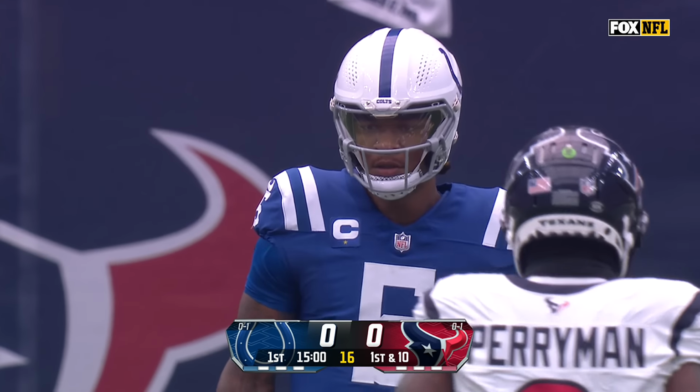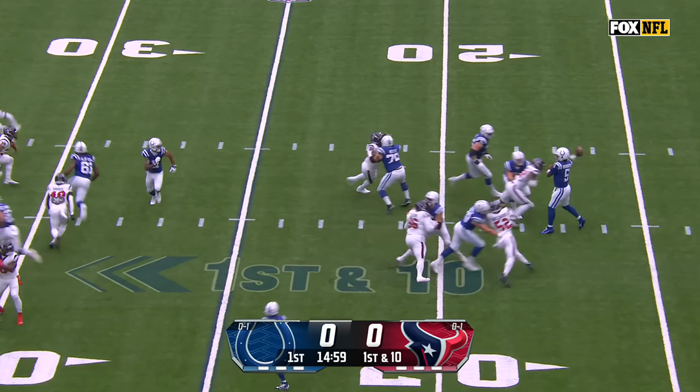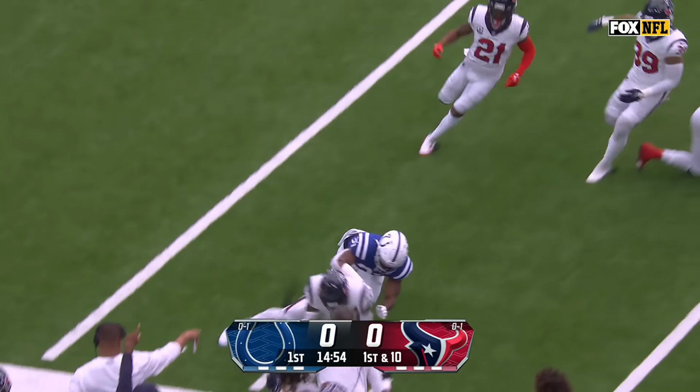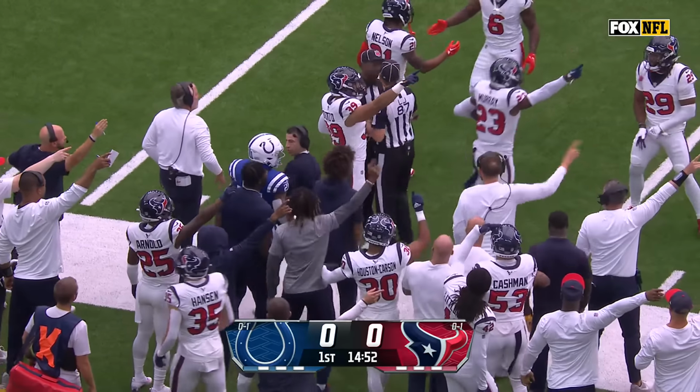But he has the speed and other athletic ability to go with it. And he's set to throw on first down. Dumps it short up across the 30 and a first down to Michael Pittman. The ball's out. Rolls out of bounds, but did the Texans get to it first? Let's see.